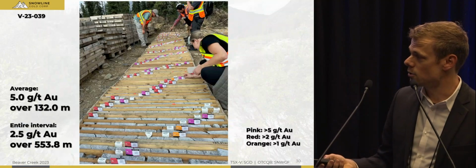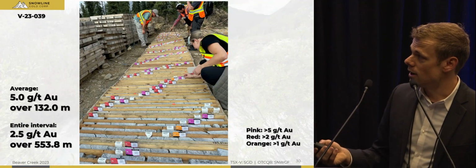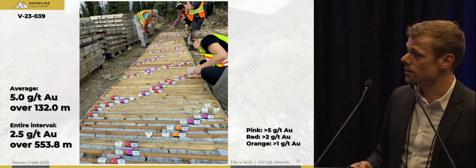To get an idea quickly of hole 39, just for context, there's the core laid out in the core yard.